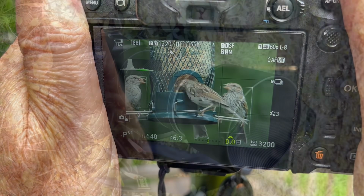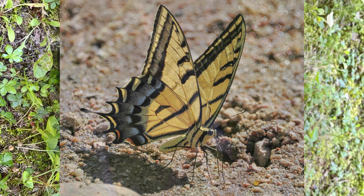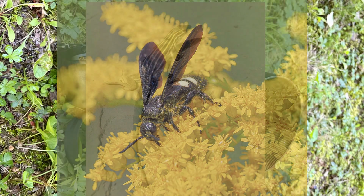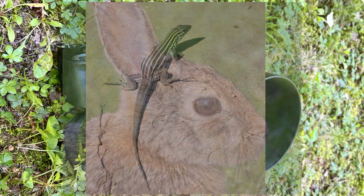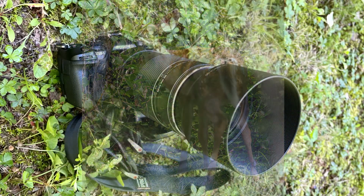When set to birds, it will detect and highlight, put a white box around, any bird in the frame. It also works well for butterflies, dragon and damselflies, other insects, reptiles and amphibians, and small mammals in my experience. In dog and cat mode, it will detect most larger wildlife, but not birds.